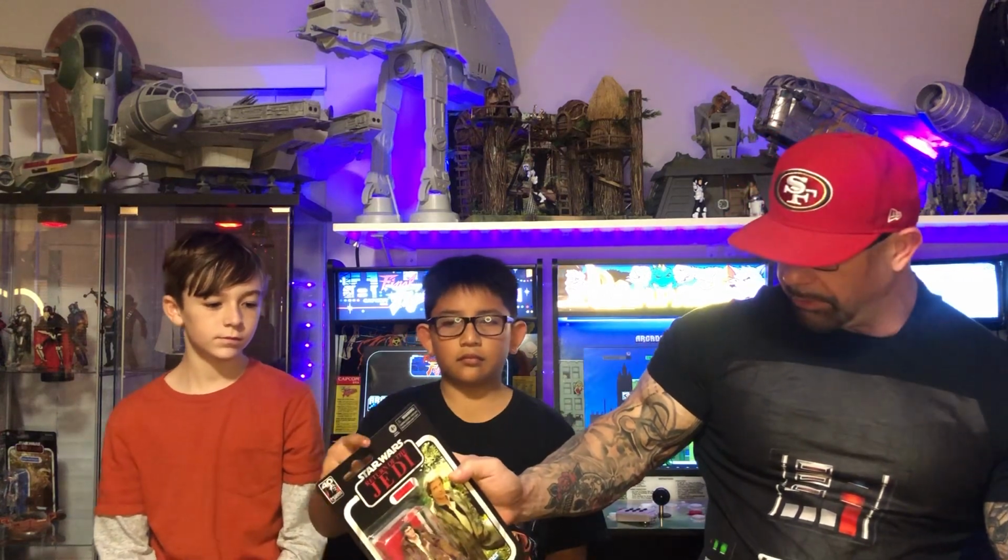I believe they're called the 40th anniversary series, 6-inch series. They're basically this oversized 3 3/4 scale vintage collection. And man, they look great. So highly recommend these. So we got another Endor Han Solo. We got a very underrated character, man. Lando Calrissian redeeming himself, okay?